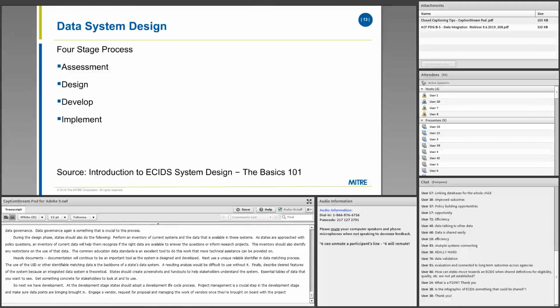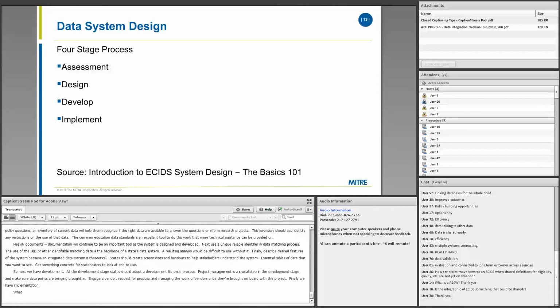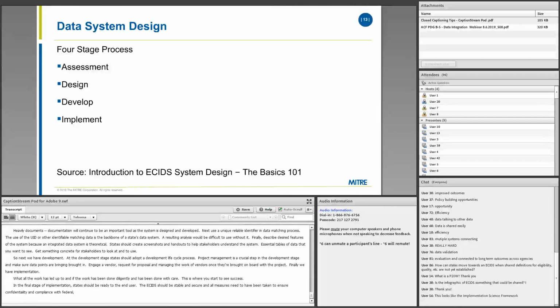Finally, we have implementation. What all the work has led up to, and if the work has been done diligently and has been done with care, this is where you start to see success. In the final stage of implementation, states should be ready to deliver the ECIDS to stakeholders and end users. At this level, the ECIDS should be stable and secure, and all measures need to have been taken to ensure confidentiality and compliance with federal, state, and local regulations.